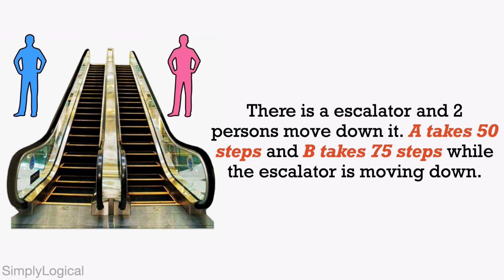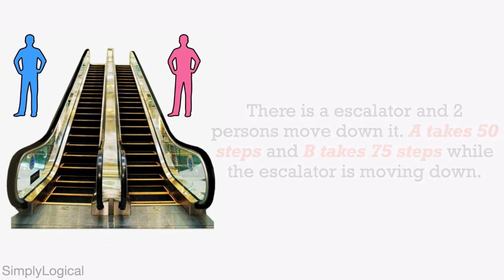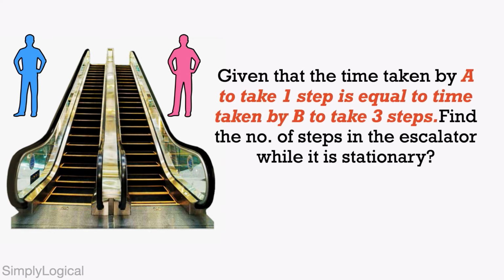There is an escalator and two persons move down it. A takes 50 steps and B takes 75 steps while the escalator is moving down. Given that the time taken by A to take one step is equal to the time taken by B to take 3 steps, find the number of steps in the escalator while it is stationary.